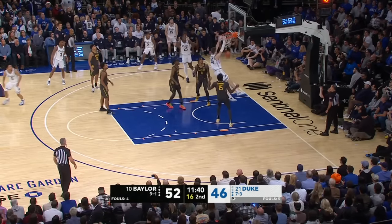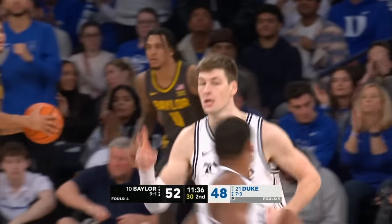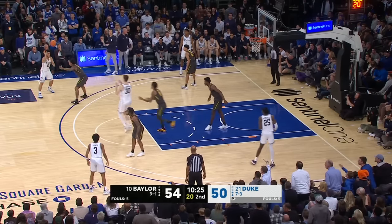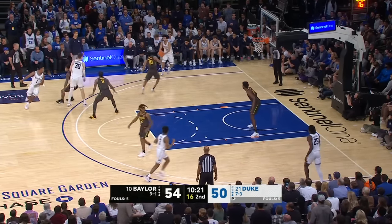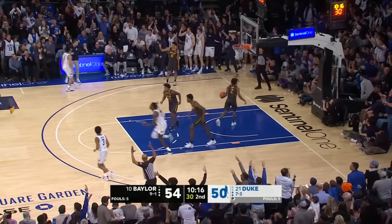McCain, he's got Filipowski wide open. He's got the last four. Oh, that pick and roll action. Bridges claimed he didn't hit him hard enough, and there's no foul called. Good ball fake, and that three finds the bottom.